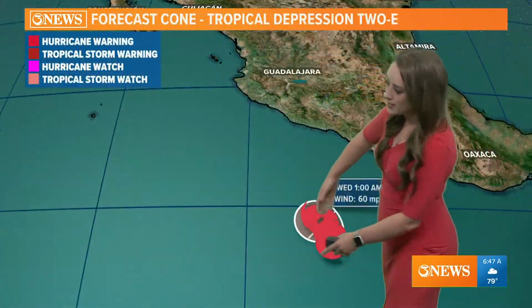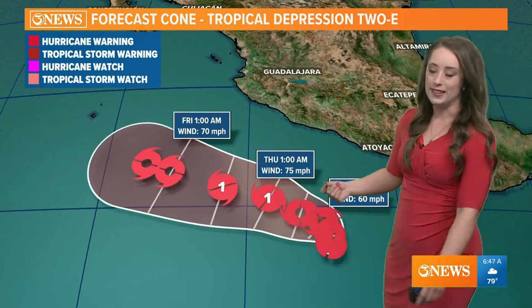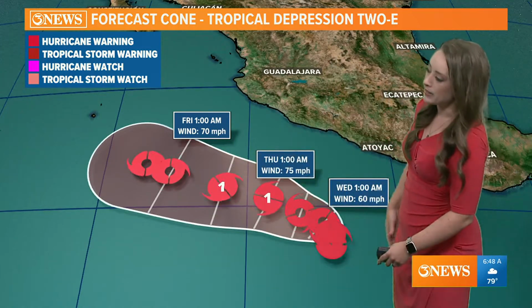In the tropics, we also are keeping an eye on a tropical depression that has developed now. As of 4 a.m., we have Tropical Depression 2E. This system is expected to stay just off the southwestern coast of Mexico with little impacts to land, should stay out in the ocean, may become a hurricane there by Thursday.